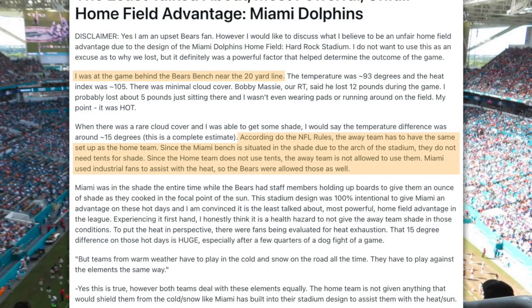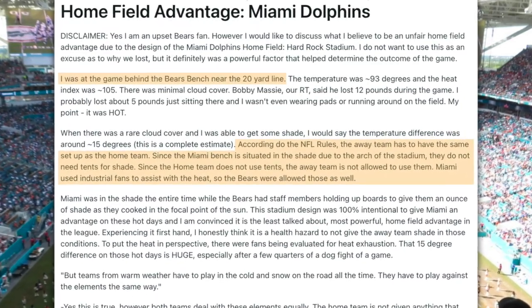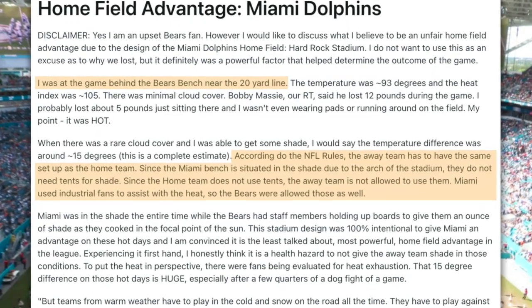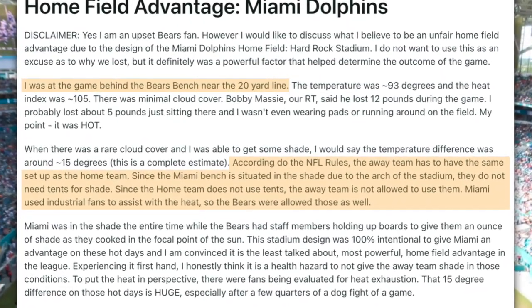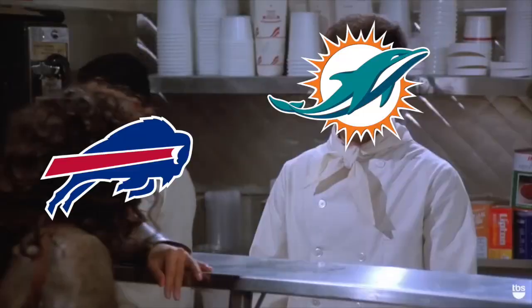But the fan went on to say he believed this was the most unfair home field advantage and that the away team should be provided shade as well. The post also brought up the NFL rulebook and how the away team is not allowed to bring tents on the sideline unless the home team does it as well. It's a pretty weird system.